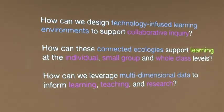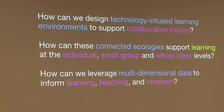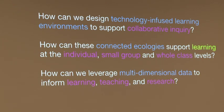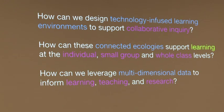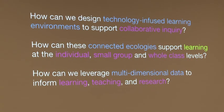How do we design technology-infused learning environments to support collaborative inquiry? That is, kids working together to investigate authentic and personally meaningful problems, right? How can these connected ecologies of different technologies, the space and information, support learning at the individual, small group, and whole class levels?